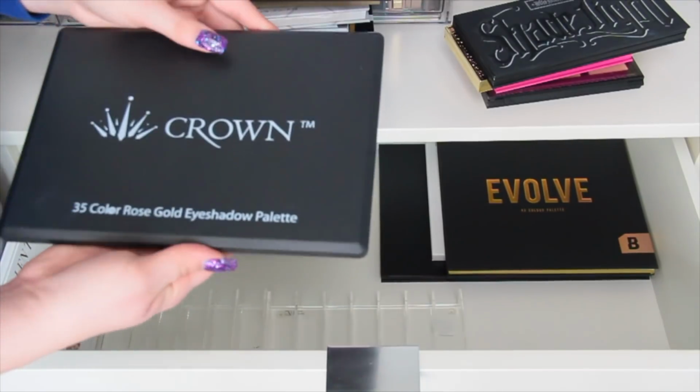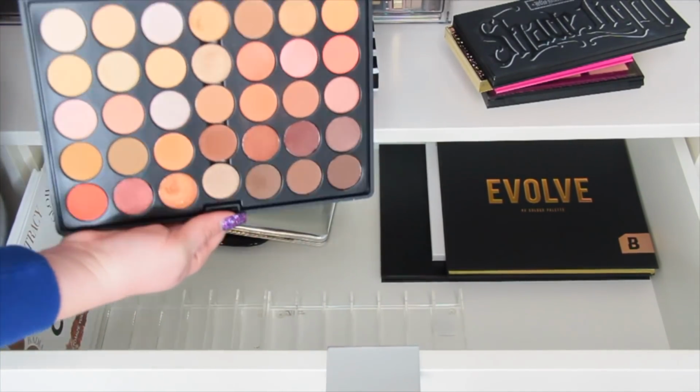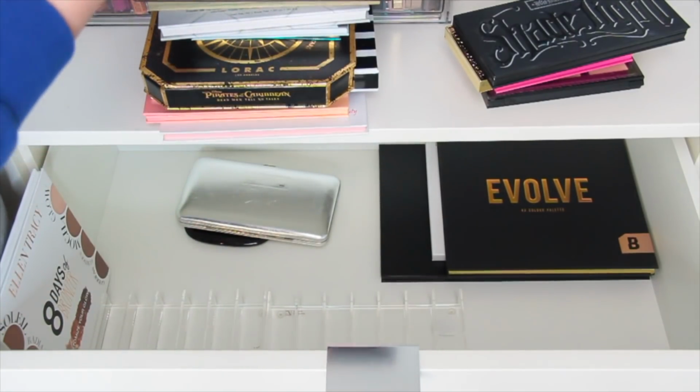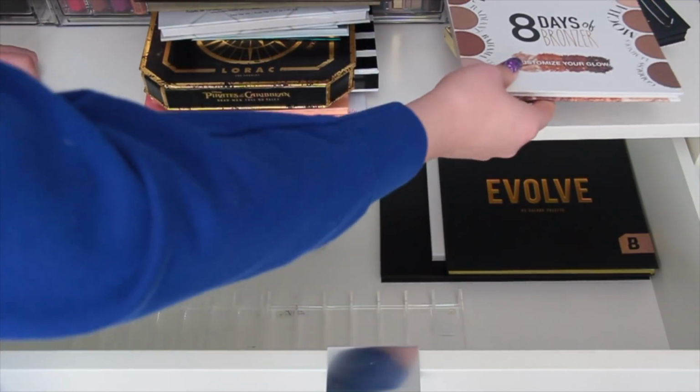I have this Crown palette. This is the 35 Rose Gold palette. Definitely holding on to this. It's just a gorgeous staple palette. Okay, this next palette I have is a face palette, so we're going to be skipping that.